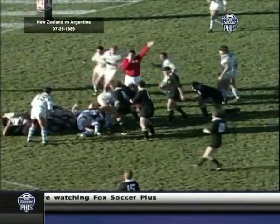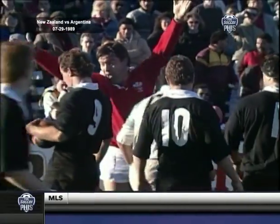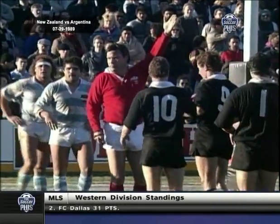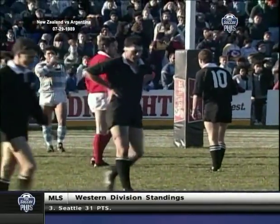It's there for Deans. Offside play, head of the back foot in the maul or the pile up there. And here's a simple chance for number 10, Grant Fox.